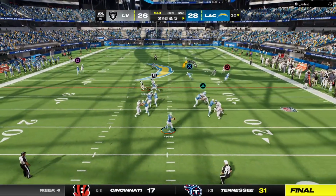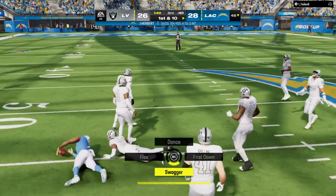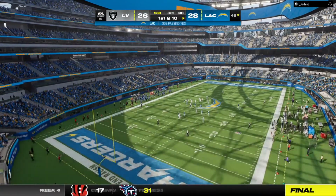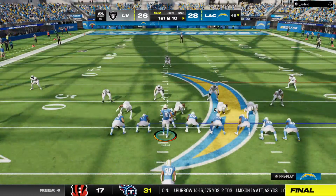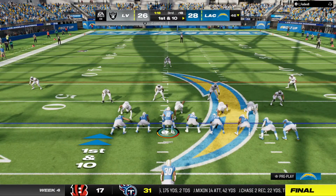Herbert working the middle here. That's complete to Everett, the tight end, and able to get this one across the 45 before he's brought down. 1st and 10, and they've got 3 tight ends out there. A jumbo package look.